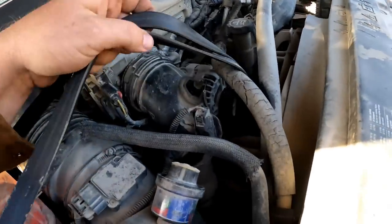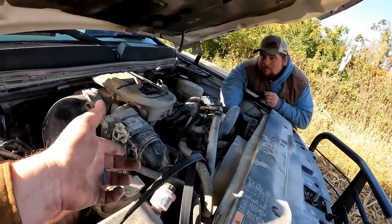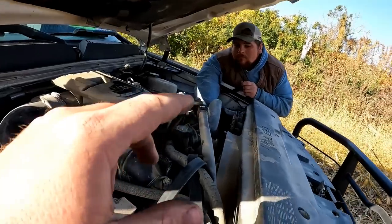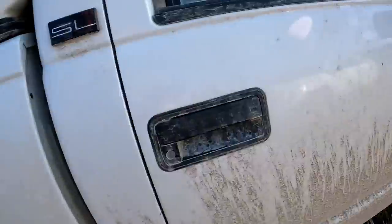Does this have an electric fan? No. It charged fine, but I don't know. Like you said, this thing's got two alternators, so could one of them be carrying it or not? That battery over there had 12.32 volts on it. This one had 12.29.